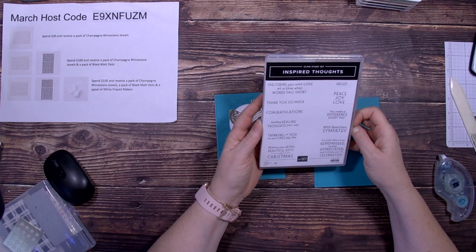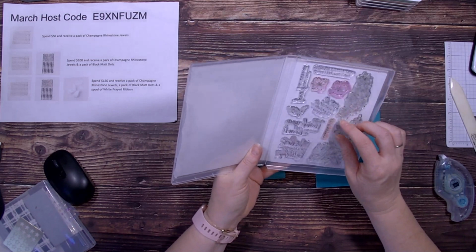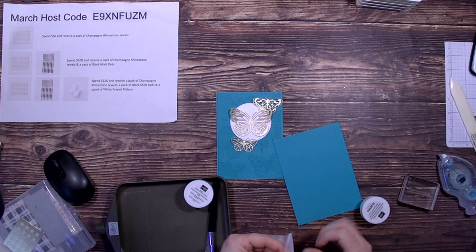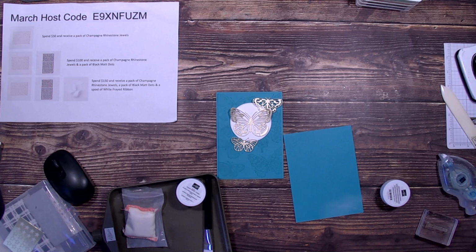So I was trying to find a birthday one that would be... Oh, that's right. I was going to do Celebrate. There we go. That's what I was going to do. Pull one of my blocks out. And I was actually going to do some white embossing. So I realised I didn't plug in my heat tool. So it's going to get a bit loud for a very short time.